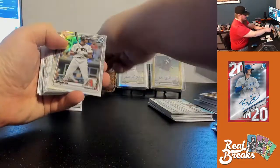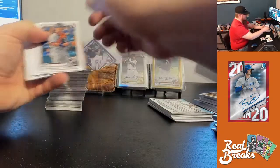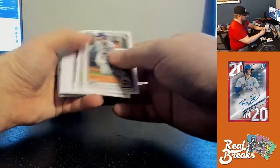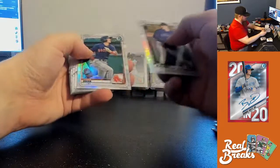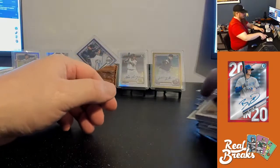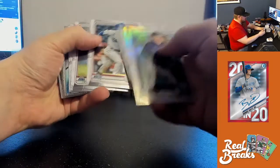There's a Garrett Mitchell refractor. A little blue coming. Matthew Dyer, blue out of 150. Going to the Mets. Daniel Cabrera, 150, blue paper. Did not see our auto in that one, so maybe with getting four in that one.